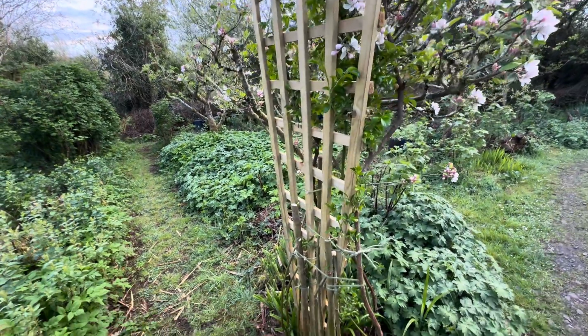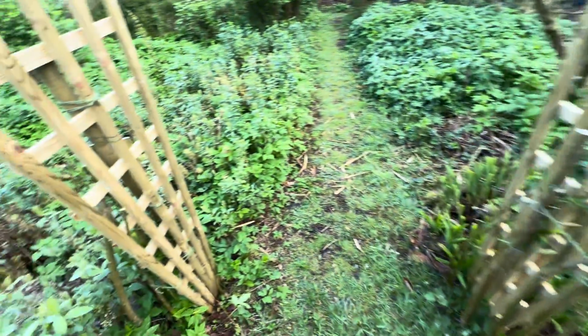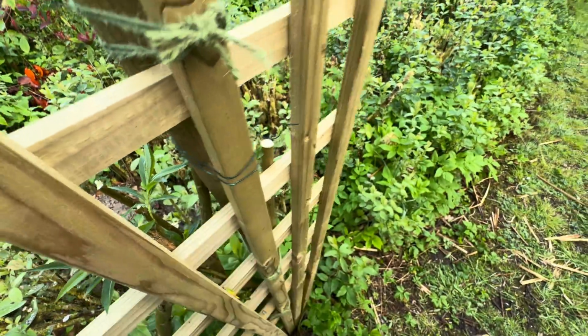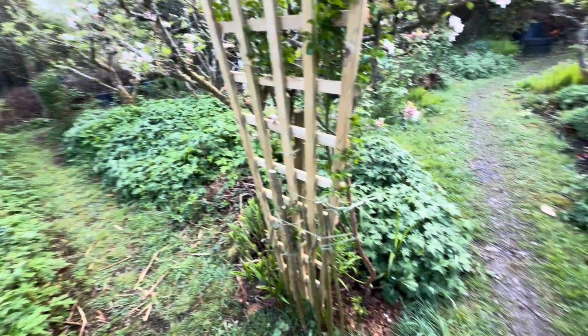So this is what I made. Now, it's tied up with string. I need to get some of this green wire. I found a wee bit of it there, but anyway, I need to get some more. Get a roll of that. It's on my shopping list.